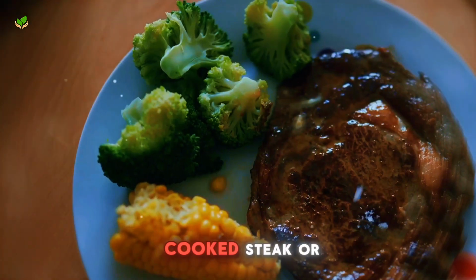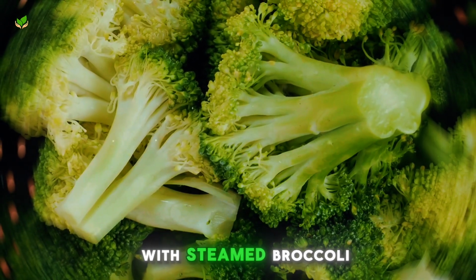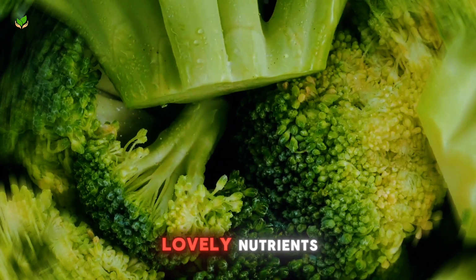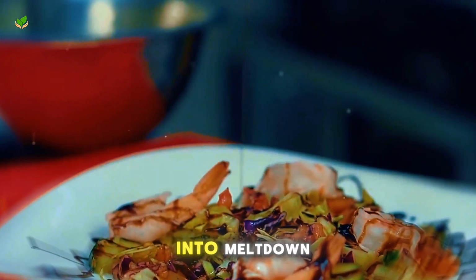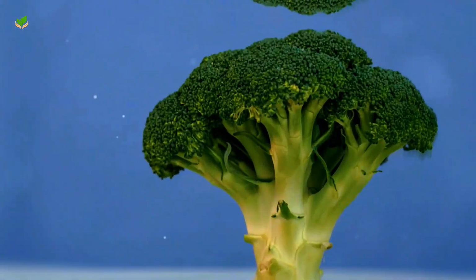Sometimes the simplest things in life are the best, like a perfectly cooked steak or a clean plate after a service. And that's what we've got here with steamed broccoli with lemon butter sauce. Steaming broccoli preserves its vibrant green color and all those lovely nutrients. And the lemon butter sauce? Well, it's a touch of indulgence that won't send your calorie counter into meltdown. Just make sure you're using real butter, none of that margarine rubbish.